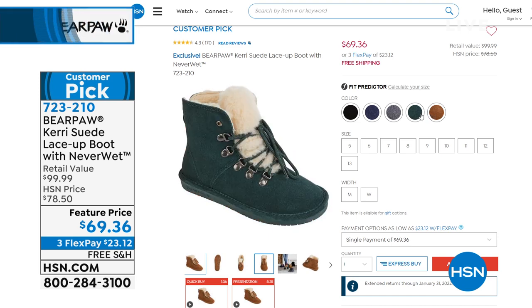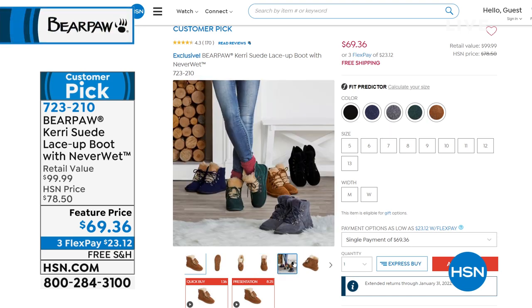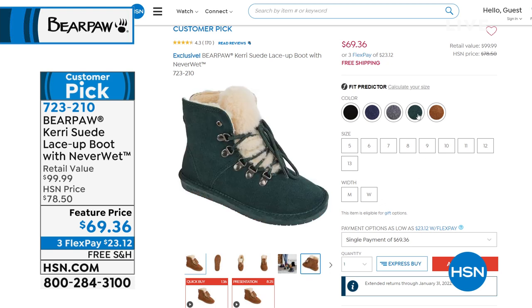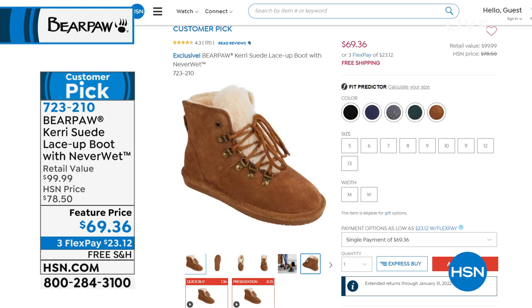And they were very popular at the start of the show if you missed it. So we've got the same beautiful hickory. We have blue. I think we have some of the green left. It's like a hunter green color, so unique. We also have them in gray. So they're available in 5 through 13.